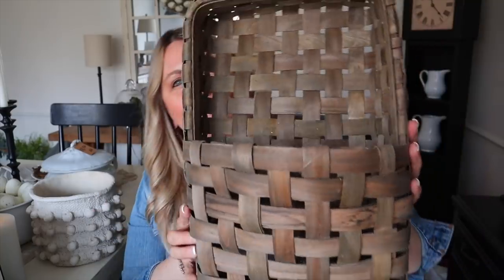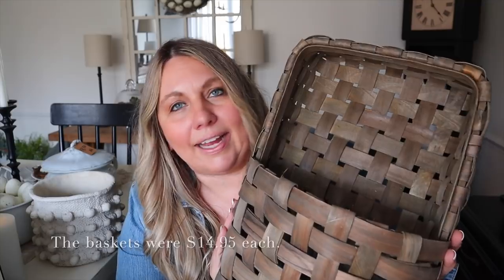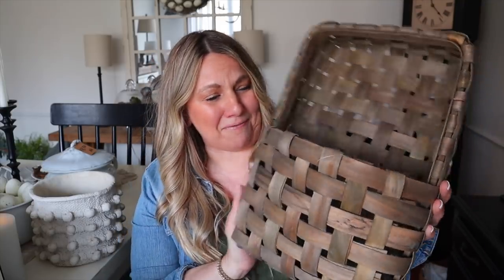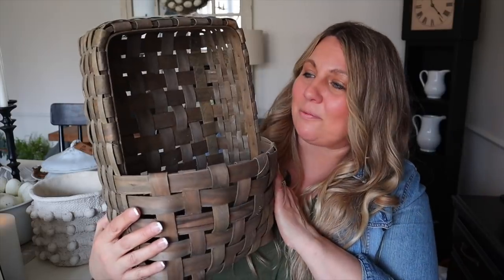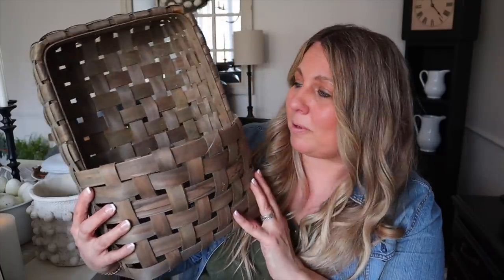At the barn, I saw these baskets and I thought they were so cool. I can never get enough baskets. Baskets are my favorite. I always say I don't need any more, and I always pick up baskets at Tattered Tulip. Every time I'm at Tattered Tulip, I'm always buying baskets. And I come home, I'm like, I don't need any more baskets, but then I come home with more.